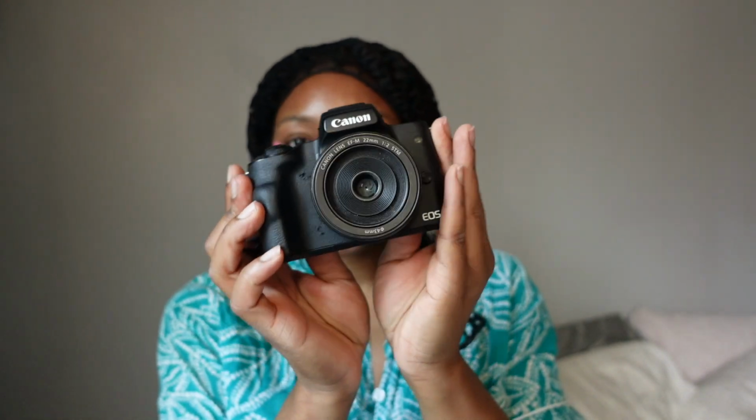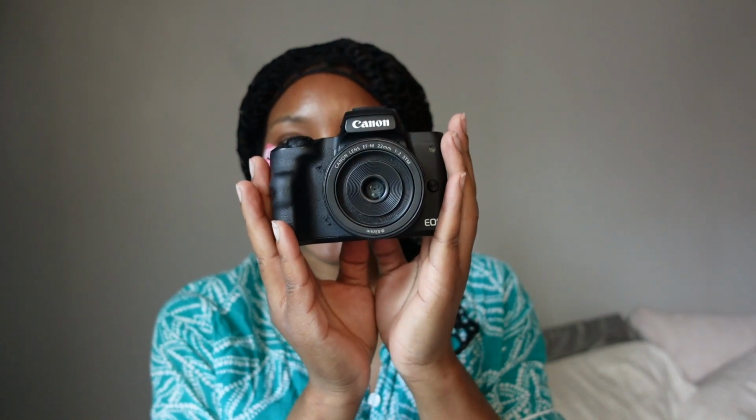So I've been going around my room going through things, and look what I found. So this is my Canon M50. This is my old vlogging camera that I used before I got this Sony ZV-1. This lens is a lens I got from Amazon, but I found a kit lens. Where is it? I found a kit lens.